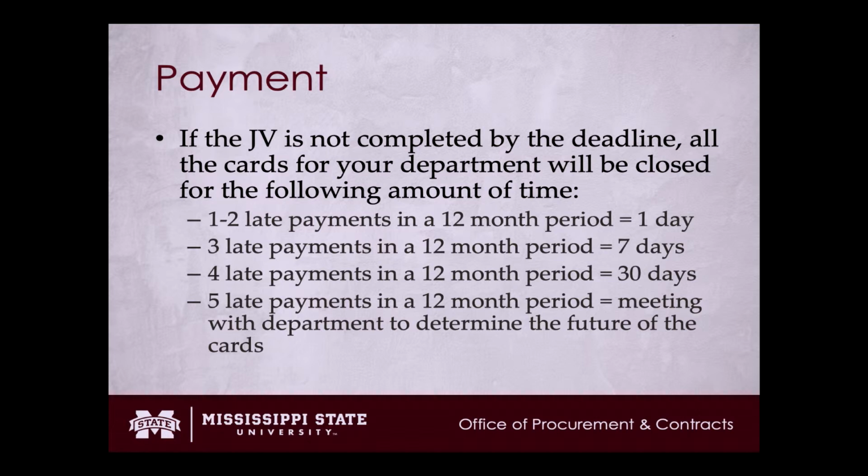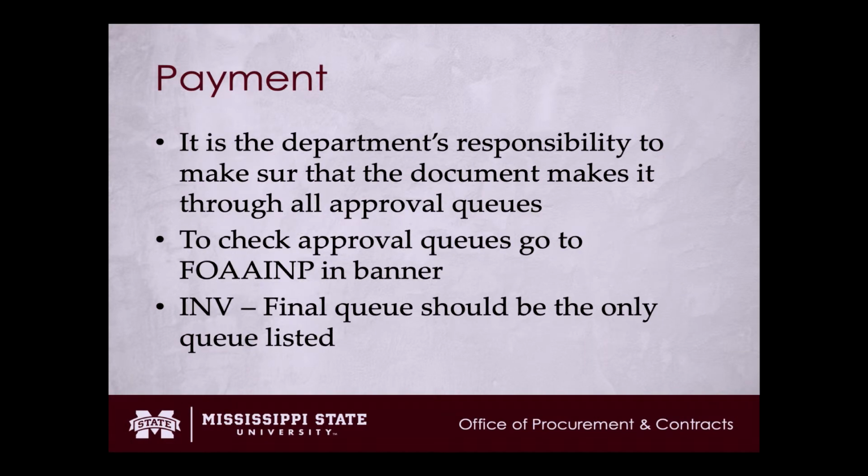If you're late 1 to 2 times in a 12-month period, we close your card for 1 day. If you're late 3 times in a 12-month period, we close your card for 7 days. 4 times is 30 days, and 5 times we close the cards down, and we have a meeting with you and your department head, and we determine the future of the cards. It is the department's responsibility to make sure that the document makes it through all approval queues.